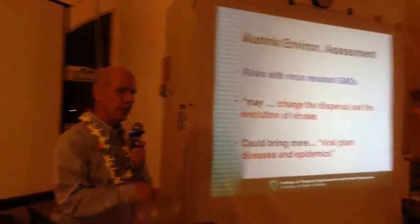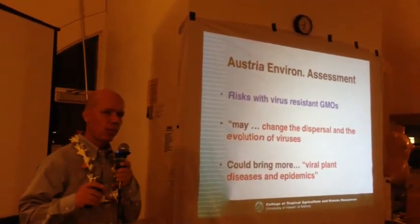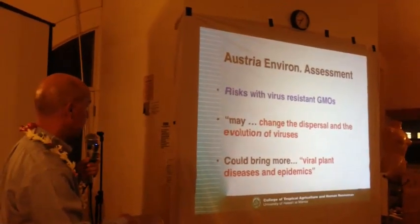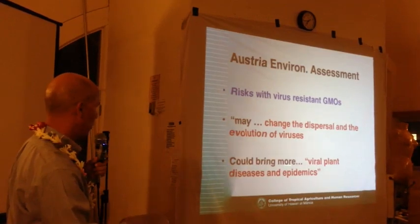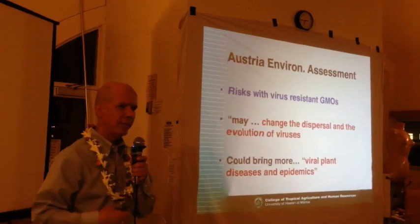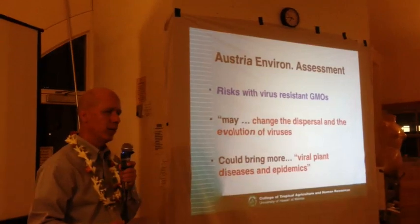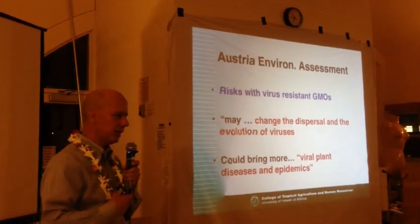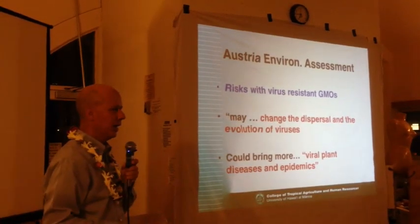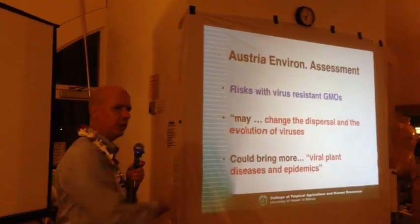Separately, in 2001, the Australian Environmental Agency highlighted some potential risks from virus-resistant genetically modified plants, including that it may change the dispersal and the evolution of viruses, and it could bring more viral plant diseases and epidemics. So these are all question marks that an independent person might raise about the potential risks of a new genetically modified crop. And all we were asking for from the beginning is, did you conduct any studies to determine whether this is occurring or whether it's not? And so far we have been unable to get data from the university in terms of any of these potential risks.